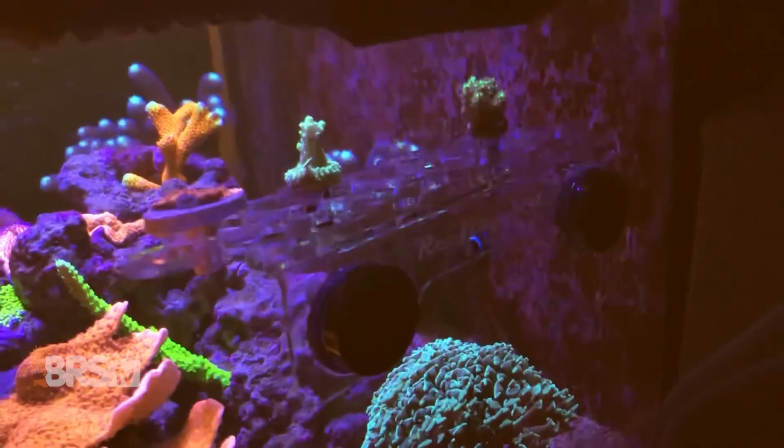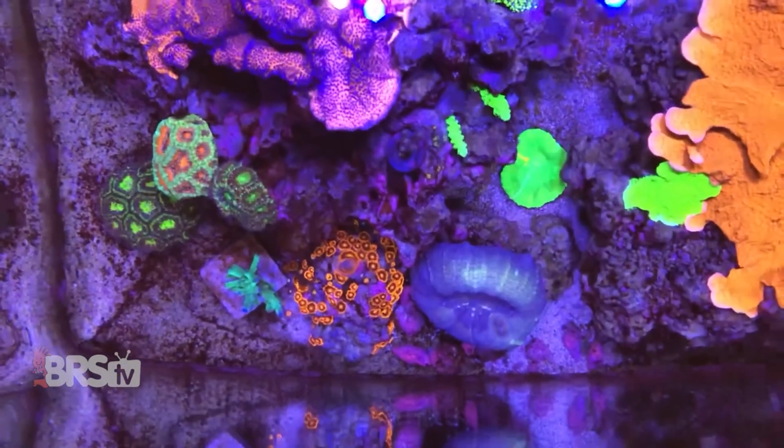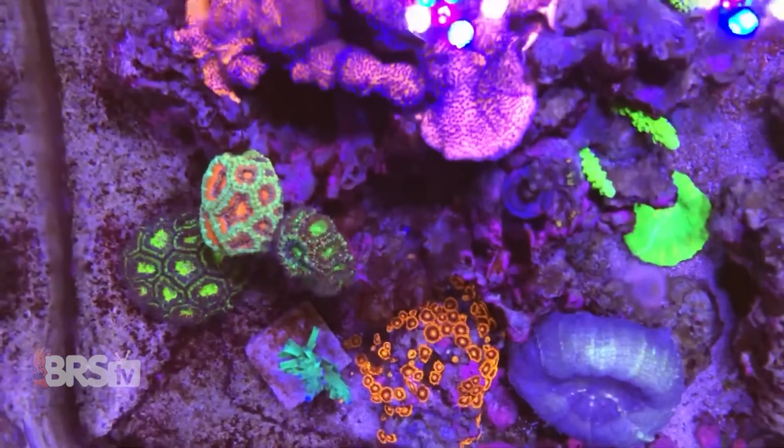Clownfish just losing his mind on the back of the glass. Just like, yeah, this is where I live. Really nice. Really, really nice. Everything's looking good. I can see you have the flow turned off so we can get some nice top-down shots. Man, those acans are screaming. They look good. Those Bam Bams, orange Bam Bams, I think that's what they're called.